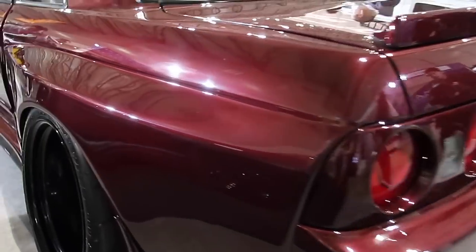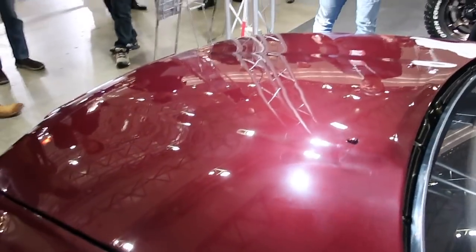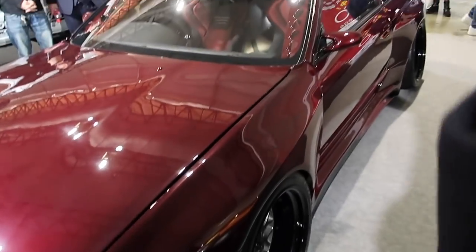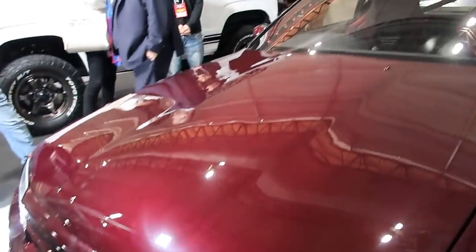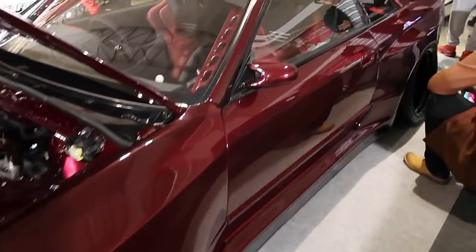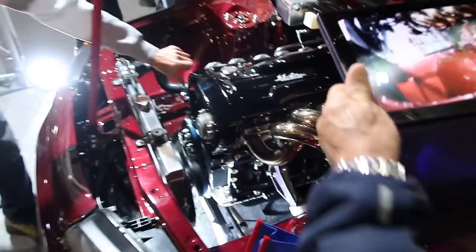Y'all are not gonna believe this. Wow. Yes, this is an all carbon fiber R32 GTR. That is ridiculous. Alright, so back to the carbon fiber R32 for a minute. This thing is insane. It's red. And look at this engine. Unbelievable.